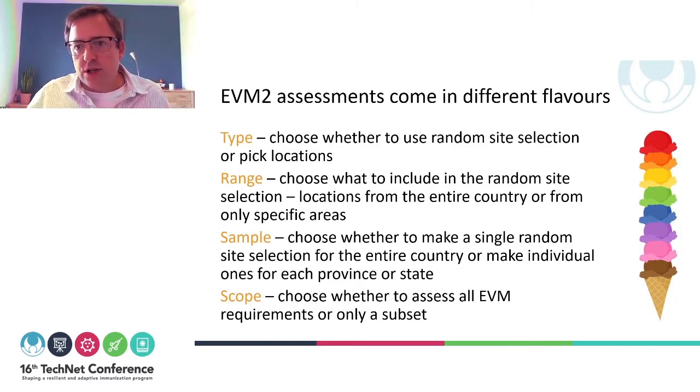The fourth and final way that you can adjust the flavor of your EVM experience is to tailor the assessment to what you wish. Now, in EVM, for a full national assessment, you will assess every aspect of your vaccine management from E1 to E9 and others. But perhaps you only wish to assess a particular component of your vaccine management. Perhaps your desire is to assess your stock management or your temperature management or your waste management or your human resources or your SOPs and your policies or the infrastructure or your cold chain equipment. If you only wish to assess a particular aspect, you can customize EVM2 to give you that very, very specific lens.